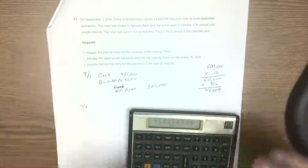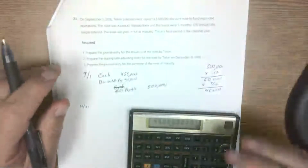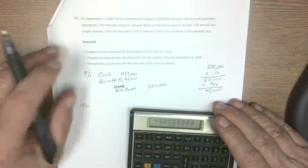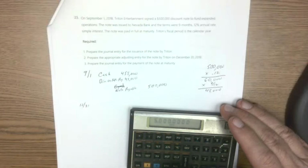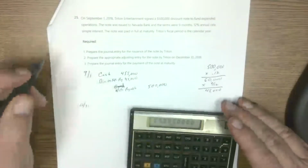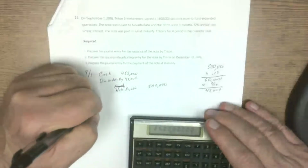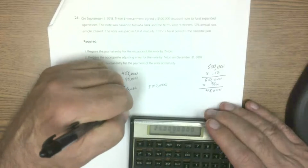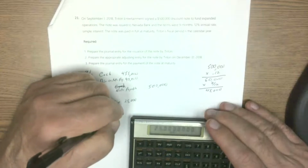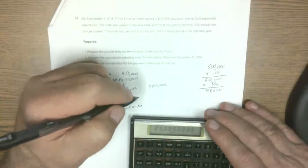So 12/31. So we've got September, October, November, December. So 4 months, right? So 45,000 divide by 9 and then multiply by 4 would be $20,000. And this would be interest expense for $20,000 and discount on note payable.